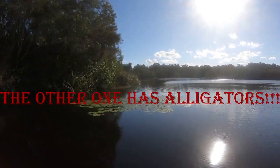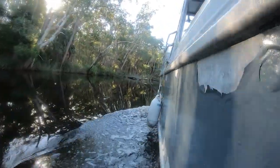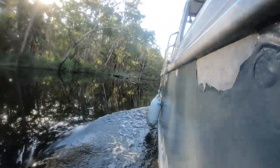The Noosa Everglades has narrow stretches of water with overhanging trees, and with the reflections in the water, you can see why this is called the River of Mirrors.